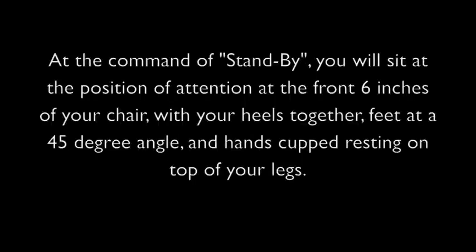At the command of standby, you will sit at the position of attention at the front 6 inches of your chair, with your heels together, feet at a 45 degree angle, and hands cupped resting on top of your legs. This should prepare you to assume the position of attention.